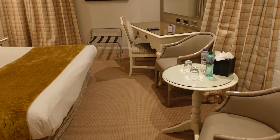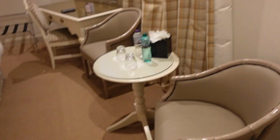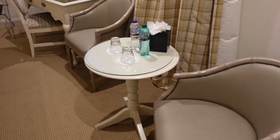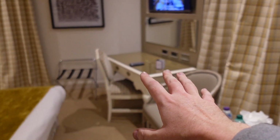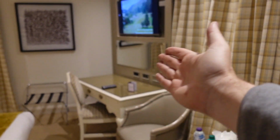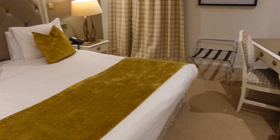Got into the main room. Now I do like you can have a separate sit down here, you get table, chairs, you do get complimentary water, sparkling and still, some nice glasses there. So two chairs here, you can sit and relax. You've got a desk where you can work on. You get HDMI cables and plugs and sockets and whatnot, which we'll have a look at in a minute.